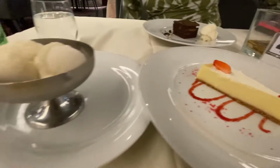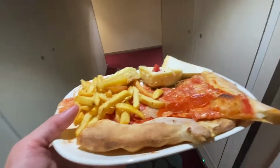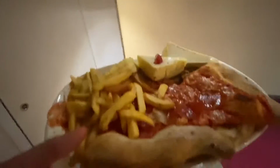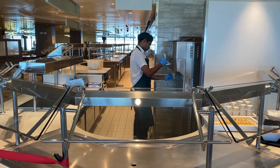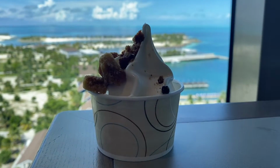The one thing I did like about the food on the MSC Seaside was that at any time of the day, you were going to be able to find something to eat. Late at night, I would often go to the Biscayne Bay Buffet, and they would still have some food available, lots of dessert options too, and even a little soft serve ice cream station. And boy, soft serve ice cream. It's one of my weaknesses.